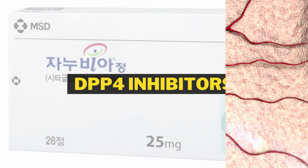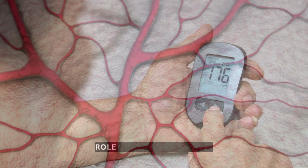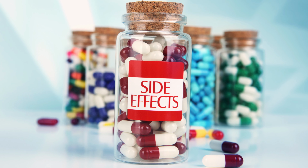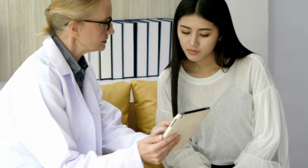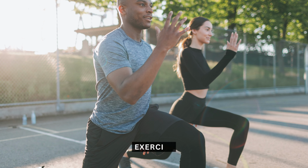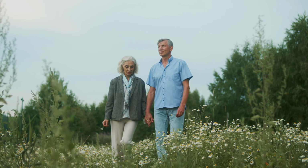DPP-4 inhibitors. These drugs help regulate blood sugar by preventing the breakdown of incretin hormones, which play a role in insulin secretion. However, like any medication, these options have potential side effects and aren't suitable for everyone. That's why it's important to have an open dialogue with your doctor about which approach is best for you. Ultimately, treating insulin resistance is about figuring out what works best for you. Whether it's medication, diet, exercise, or a combination of approaches, know that there are options available to help you on the road to better health.